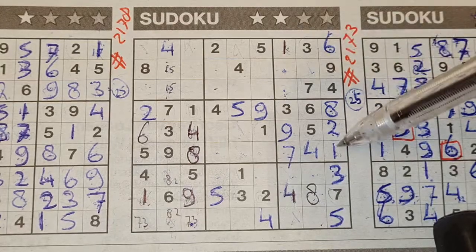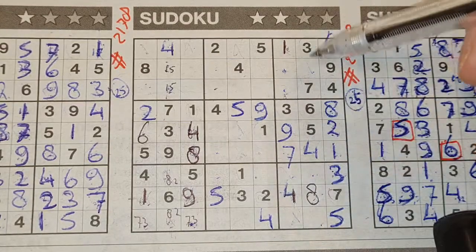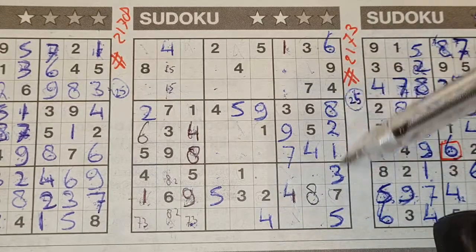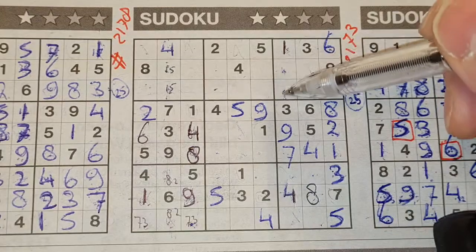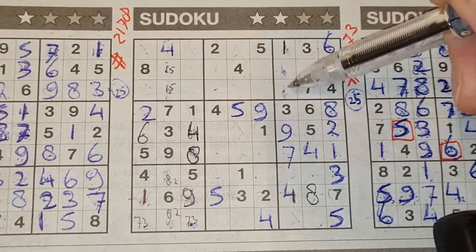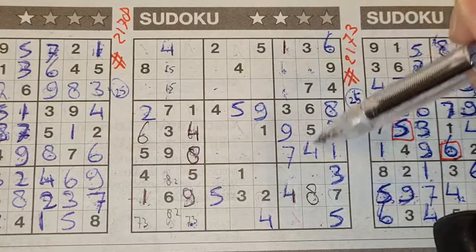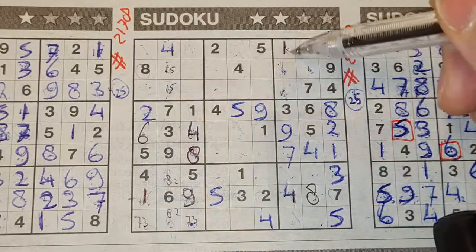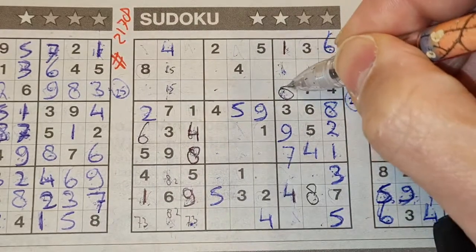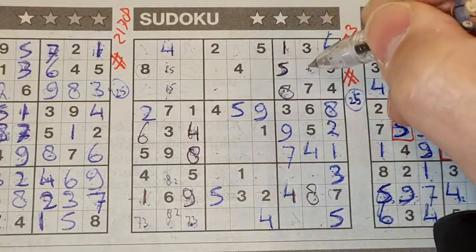Okay, we have a pair, 8 and a 5 in this row, 8 and a 5 in the last row, so the 8 and a 5 goes in these two boxes. 8 and 5 cannot be here, we have an 8 and a 5 here. We see here an 8, no 8 there. 8 should be here, and the 5 goes there. One number left in this big square for the number 2.